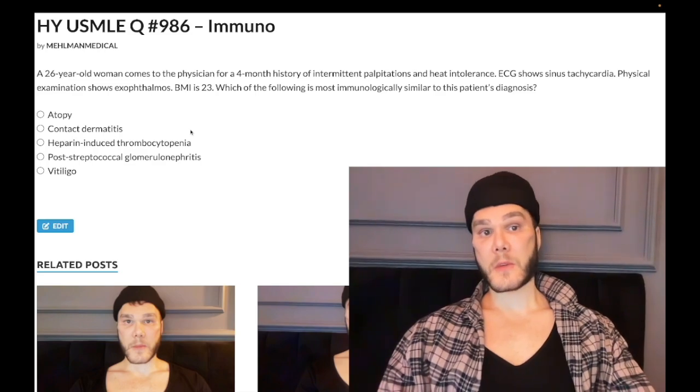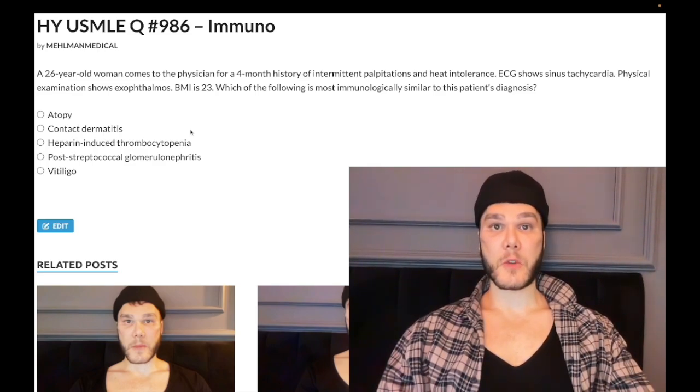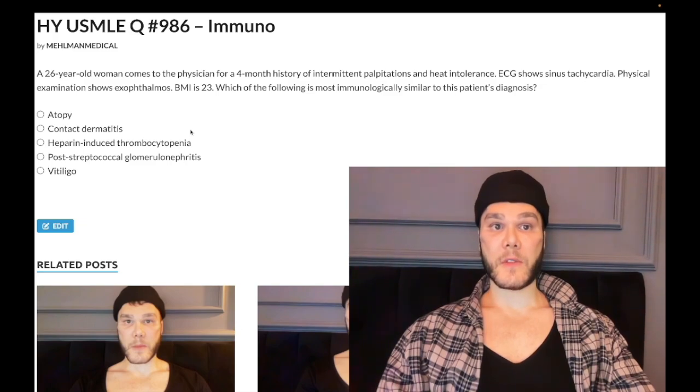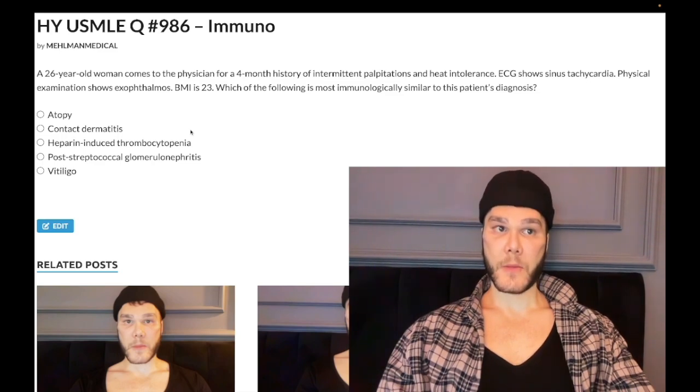Choice C, heparin-induced thrombocytopenia, HIT, correct answer. It's type 2 hypersensitivity. So Graves' disease is where you have the formation of TSI, thyroid stimulating immunoglobulin, which is the name of the antibody that binds to and activates the TSH receptor, causing hyperthyroidism. So a type 2 hypersensitivity is when you have antibodies against your own tissues, cells, receptors.